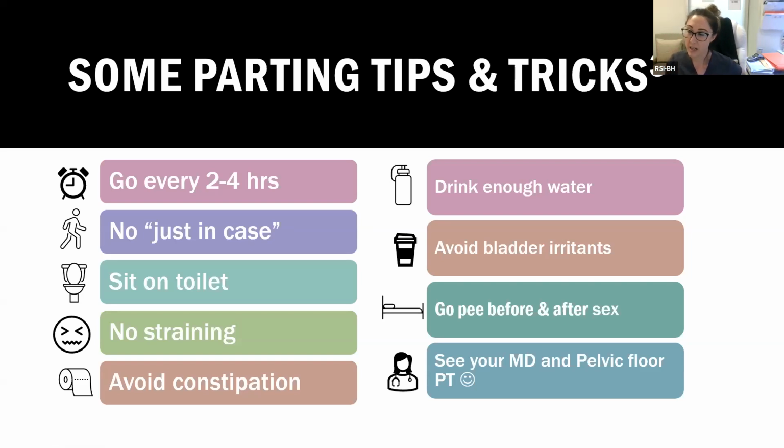How much is enough water? So we generally tend to rely on body weight. We want to say about half your body weight in ounces. A 100-pound person should be drinking about 50 ounces of fluid. That includes coffee and other things as well, but about 2/3 of that should come from water.